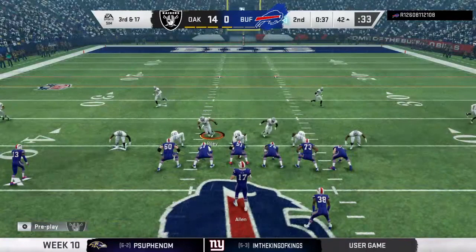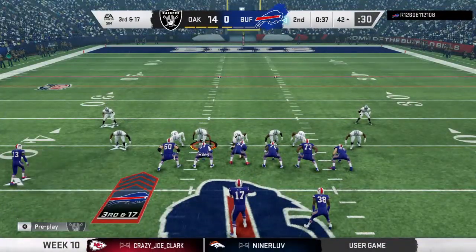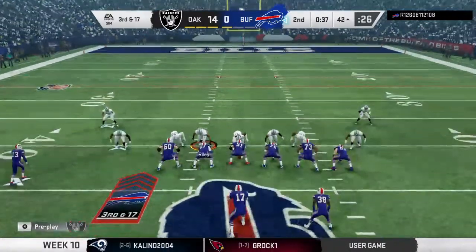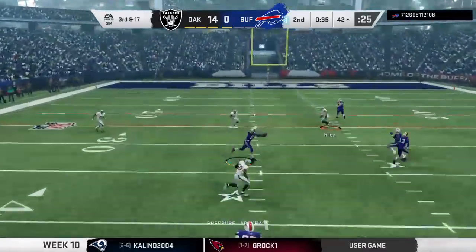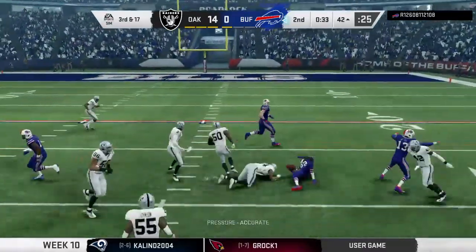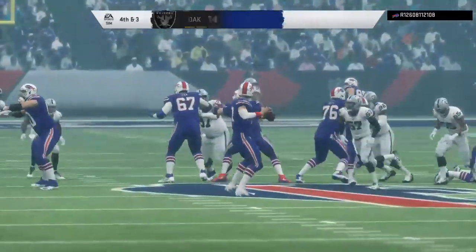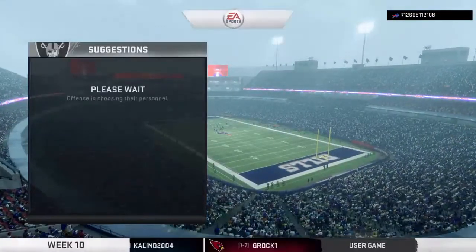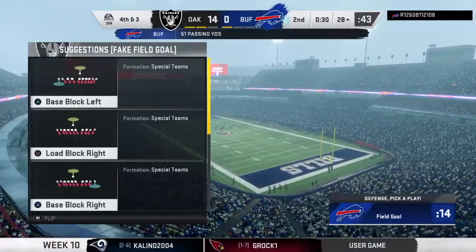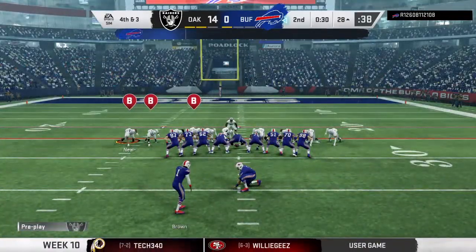So after the sack, Allen and the Bills with work to do on 3rd and long. Allen now throwing on 3rd and long. This one caught by Davis, and they'll get him down about 3 yards short of the first. The Raiders going to use one of their timeouts as they get it right at the 30-second mark of this first half. And now the field goal team on for Buffalo.